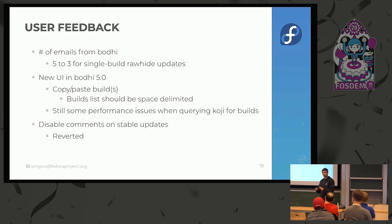If it's still too much, we're happy to revisit. This is the middle ground we found for now. If people complain too loudly, we are happy to revisit and see which of these emails are actually useful and which are actually not that useful.